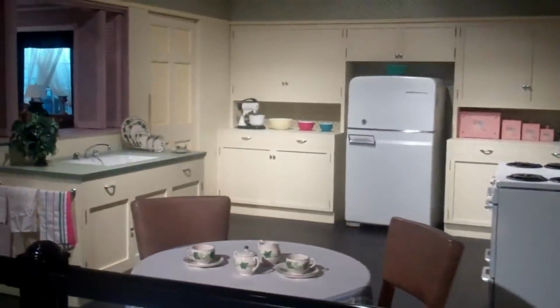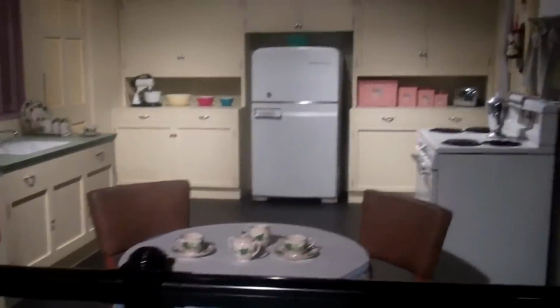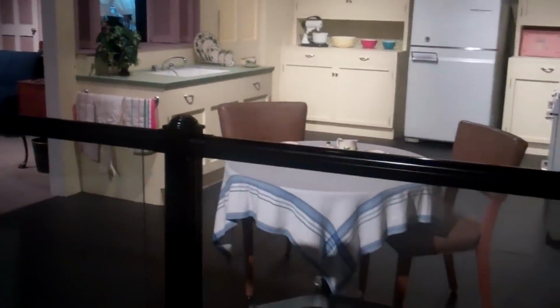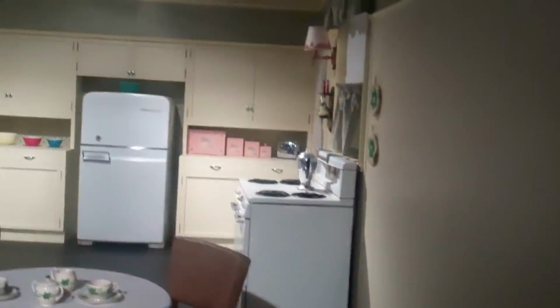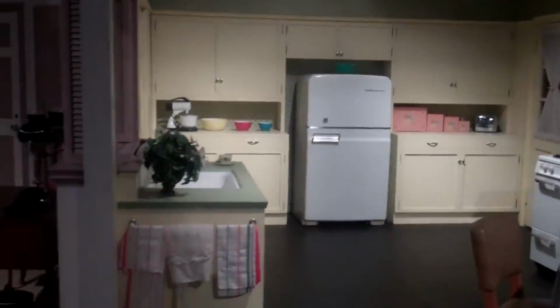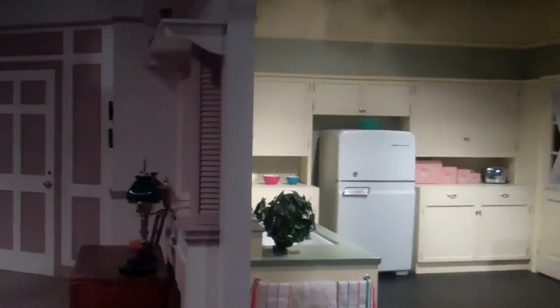Here we are in the Desilu Studios, and we're now going to walk into I Love Lucy's kitchen. Here we are, but it's in color, and as you guys can get a look at the kitchen, I believe this is actually the replica that they used, that they had brought into the studio.